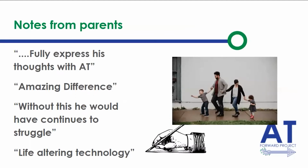So these are some notes that I've gotten from parents. They can now fully express their thoughts with assistive technology. And for parents, when you have a child you always think your child is really intelligent and can do lots of wonderful things. But when teachers tell you repeatedly they can't write, they can't do this, to then give them assistive technology and they're able to express their thoughts, it's just an amazing thing.